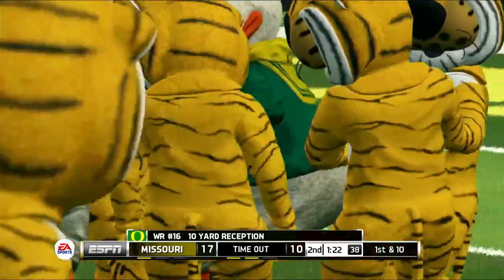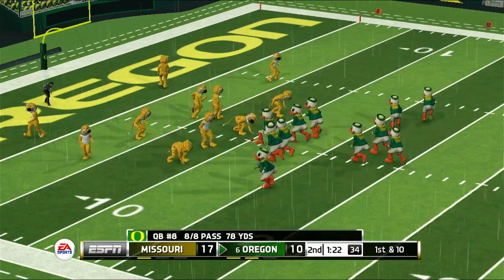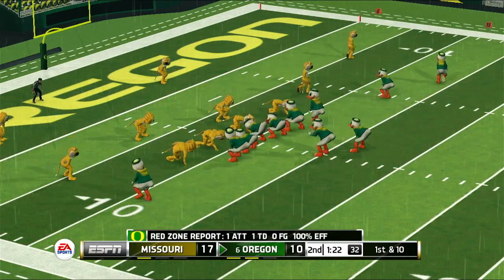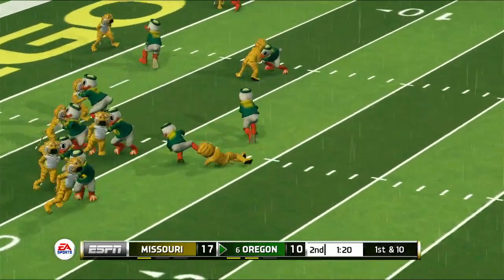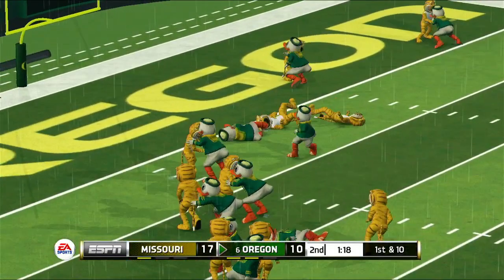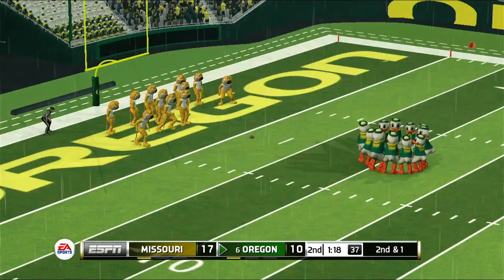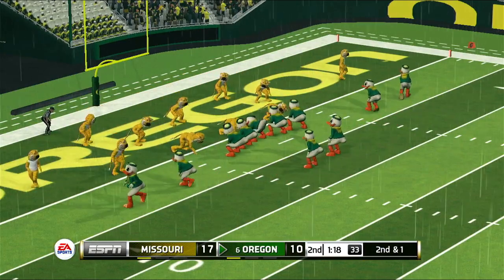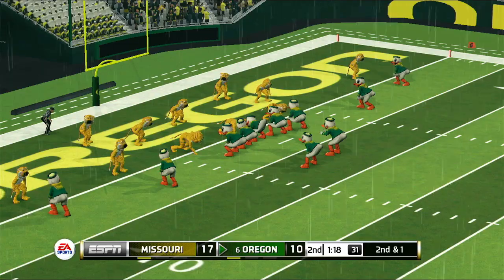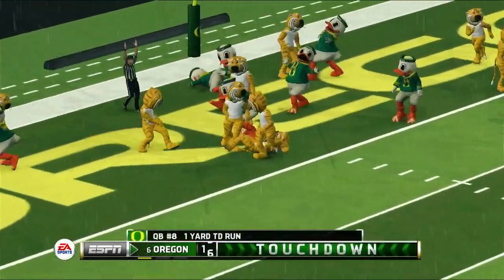I'll tell you something. I'm loving this quarterback's confidence more and more as this game goes on. He's really throwing the ball with some purpose. From the 10-yard line. First down. And he's level at the 1. Oregon's going to have to use their second time out of the half. Touchdown, Ducks.